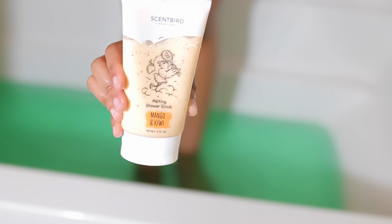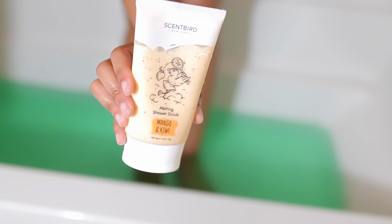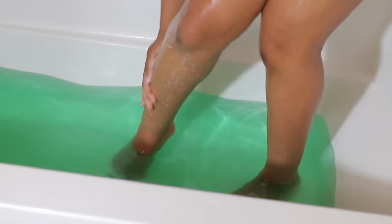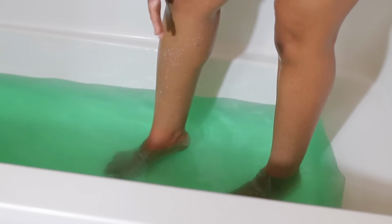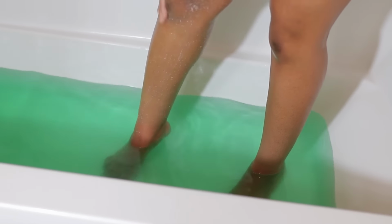But I guess the most important part to get out of this portion of my self-care routine is that I exfoliate again all over my body. And it's just so important to me, y'all. Like, exfoliating is just important in general. It just helps to remove all that dead skin and keeps your whole entire body nice and soft. And of course, we all want that.